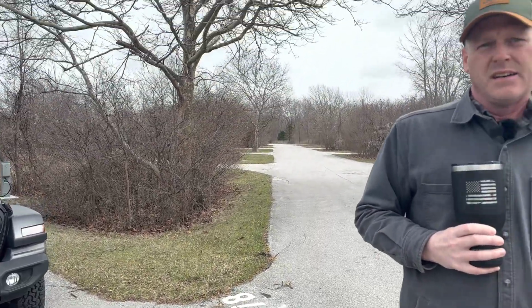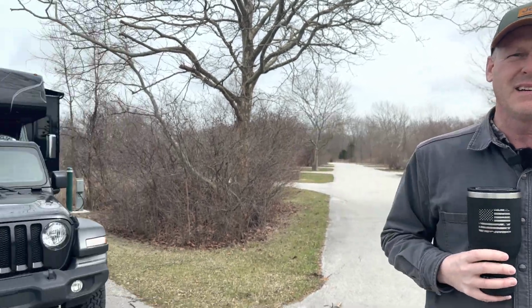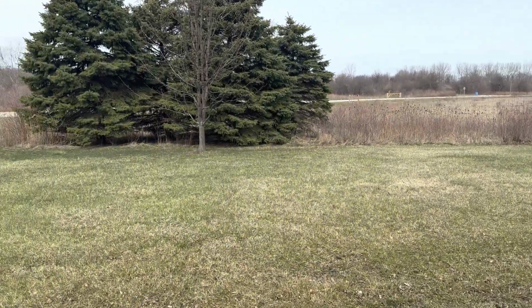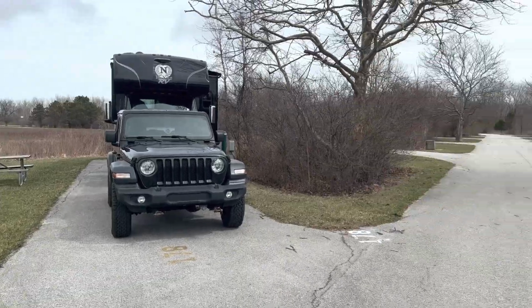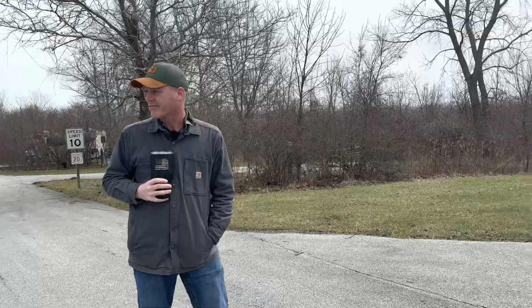Our site here is 178. This is the only row that's open during wind. But we got the corner lot. So it's large. I like it, and it's nice and open to the sun with all the rain coming. That's kind of what I was hoping for, you know, less mud site.